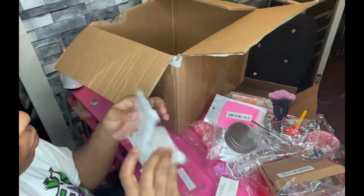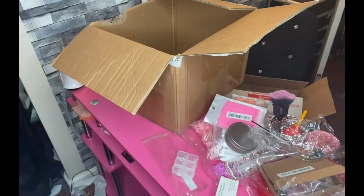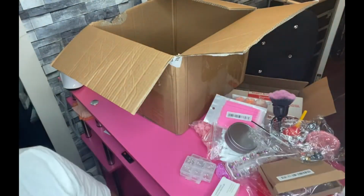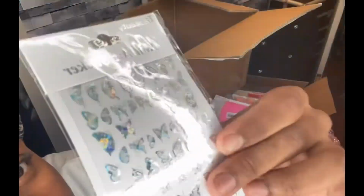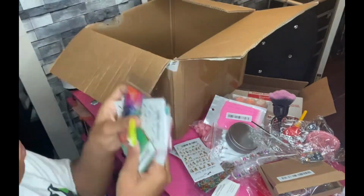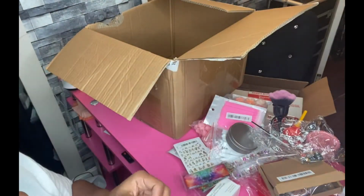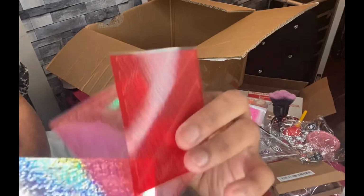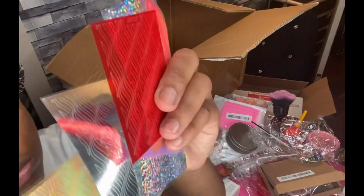Y'all, I have this thing where I think I'm gonna do eyelash extensions. I don't know. More rhinestones or crystals, whatever you want to call them. They're flat backs. All of them I got are flat backs. Little butterflies, silver holographic ones, gold holographic ones, some galaxy paper, and these are foils. I mean, not foils, but they come in different colors. So here I'm just showing you all the colors that they come in.